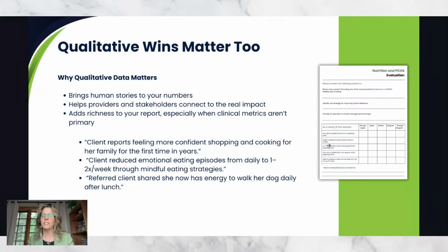So you're just going to decide what you're going to be measuring. What are the results? It could be confidence. Think about things that they could agree or disagree with, right? Are you more confident that you can identify foods? Are you more confident that you can shop for them? Like, did you help them create shopping lists? Are you more confident that you can prepare PCOS supportive foods, right? I love the confidence scales, because that can easily be translated into positive health outcomes. If somebody is more confident about doing all of those things, they're more likely to get a better health outcome.